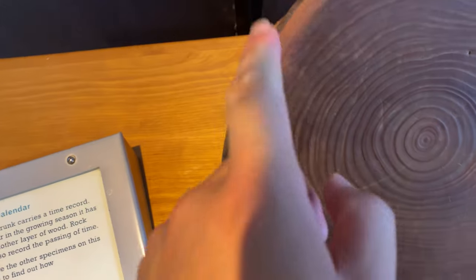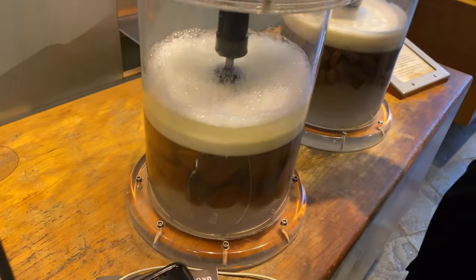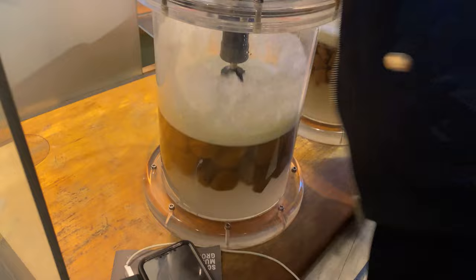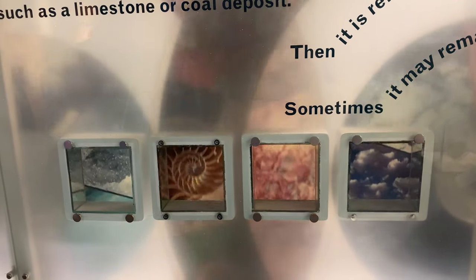Another year, another layer. Right, go. Whoa. It's full of those balls. Are these all your rocks under that paper? It's a bloody carbon cycle. I don't even know what this is changing into. I'm so confused.